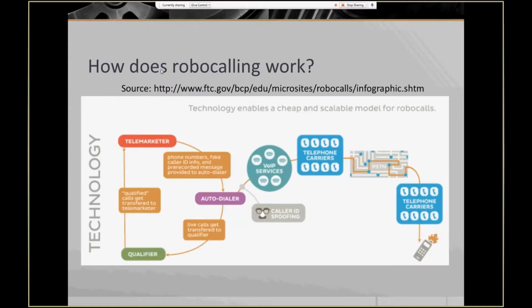However, given that the bulk of robocalls we get are nothing of this sort, we are back to the problem of solving illegal robocalls. It therefore makes sense to try and understand how robocalls work, and this slide picked from the FTC website does a good job of explaining it. It all starts with a telemarketer creating a database of phone numbers, a fake caller ID, and a pre-recorded message, which it then hands over to the auto-dialing company.